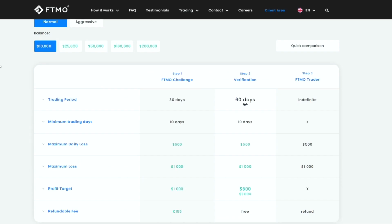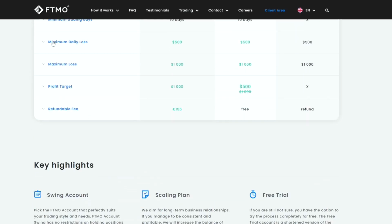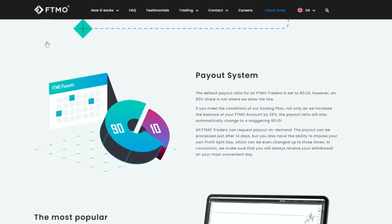FTMO wise, fairly simple. They go from 80 up to 90%. So the default payout is 80-20, but they'll go all the way up to 90%. So it's something to consider, and they'll increase the balance of your FTMO account. As I said, there's no perfect example there, but as traders, we really want to aim for a higher profit split where we can achieve that, to get the most out of our trading.